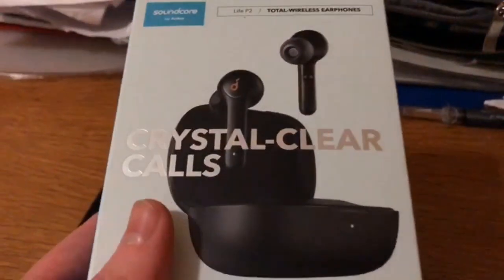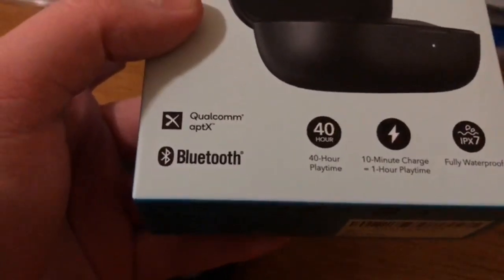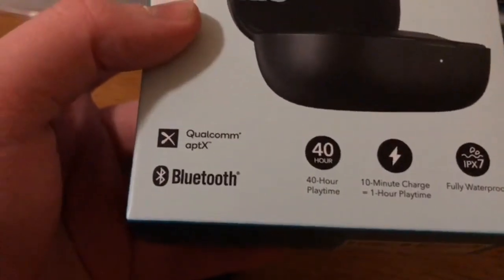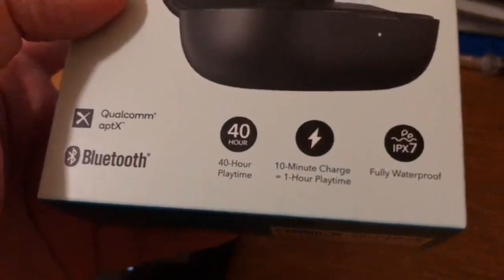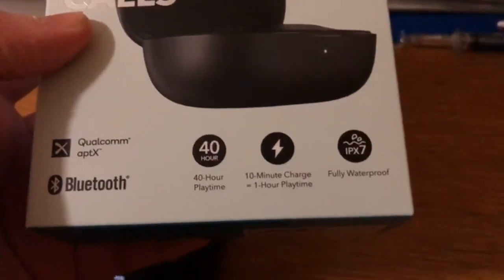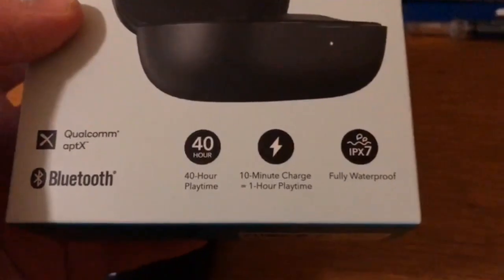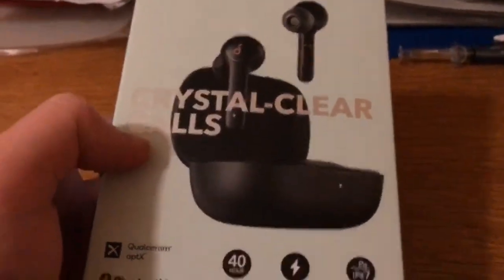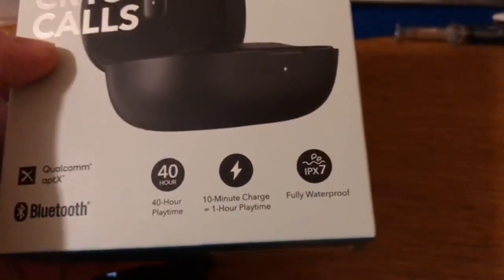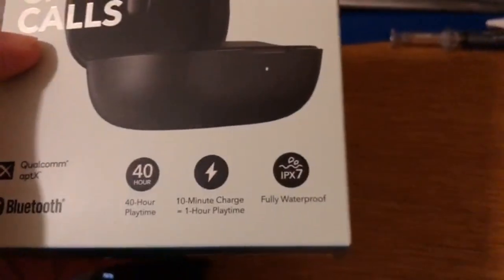Crystal clear calls, as you can see, and there they are at the front. Bluetooth 5.0, Qualcomm aptX, 40-hour playtime, which is a lot considering the AirPods Pro. They currently are advertised as only 24 hours with the case, so this is 40 hours, almost double it. You get a 10-minute charge time for 1 hour of playtime, which is, if true, amazing. Fully waterproof with IPX7 waterproofing, which is really good.